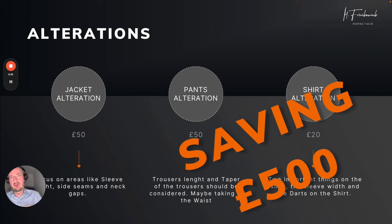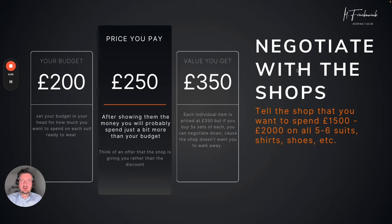So overall, for those 5 suits for Josh's party, we actually saved £500. So that's why you should consult a tailor. You should go through the suits, shoes and alteration with the same party. Last but not least is to negotiate with shops.